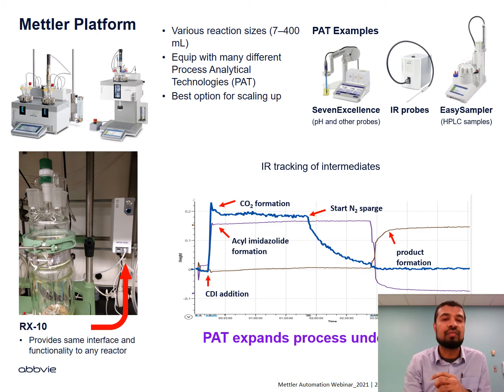We have integrated that also with various automation platforms, and I'm just showing one example here of how we can use some of these PAT in a Mettler platform to get further insights and develop our process understanding. In this case, I've shown the CDI activation on one of our late stage projects, and once that activation happens, you make this intermediate, which is acylimidazolide formation, and then CO2 forms. Now CO2 needs to be removed before we go into the next step using a nitrogen purge. As you can see, we can really efficiently track these species using PAT. And once we add the further reagent, we see the product formation and the reduction in this acylimidazolide. So these are the kinds of insights we can really gain and develop our process understanding very quickly.